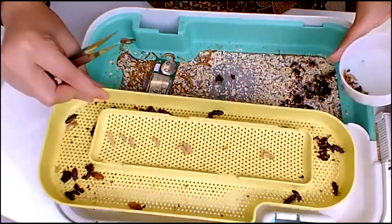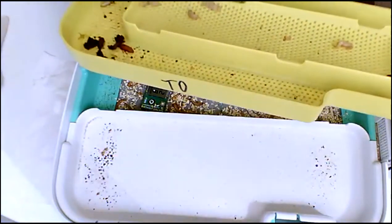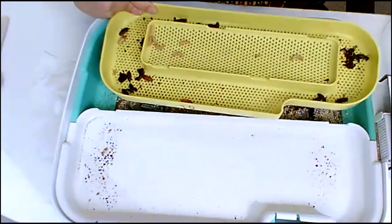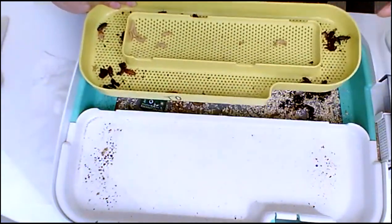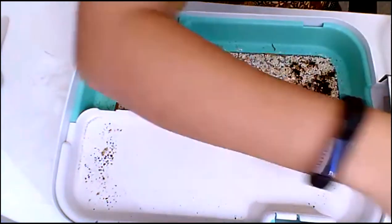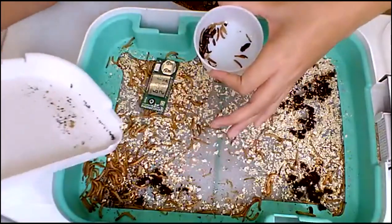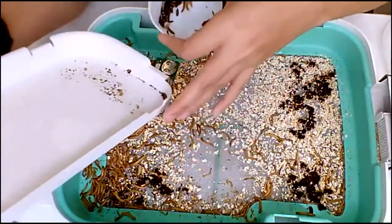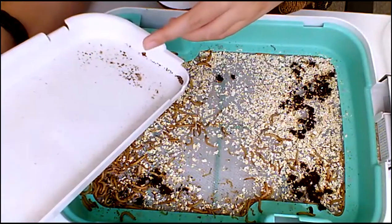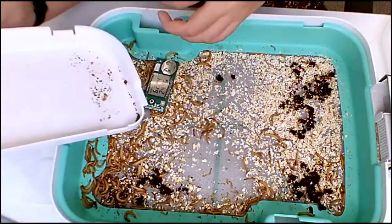Okay. And during this time, I like to just take a check. I look underneath, I'm not going to tilt it, but I look underneath here just to make sure there's no mold growing. I look in this tray to see if there's any poop. I'm going to set this aside right here, and I get rid of it. You just want to tap it a little. Sometimes there will be tiny baby mealworms, so in the event of that, I will just shake it a little bit and put it to one side.